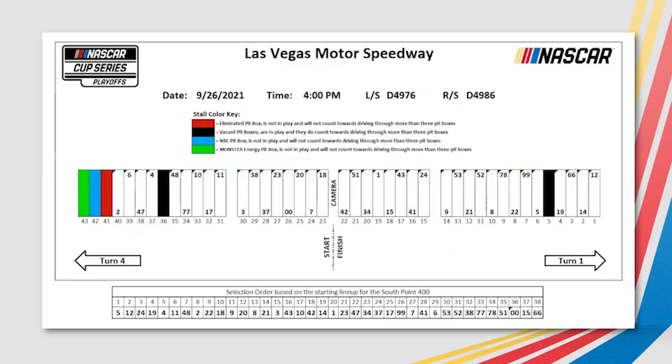All right, Rocko, no surprise to you. Our Busch pole sitter Kyle Larson ends up in that 6th box. The 12 of Ryan Blaney ends up in box number 1. He had the 2nd pick today. So break this down for us. What can we expect out of the 5? What can we expect out of the 12?